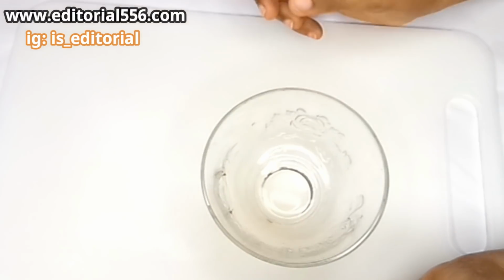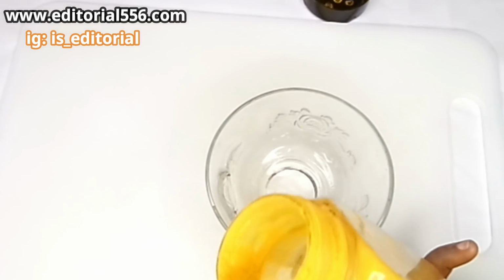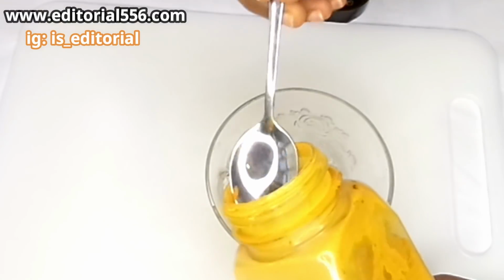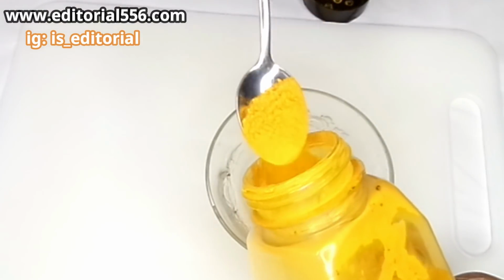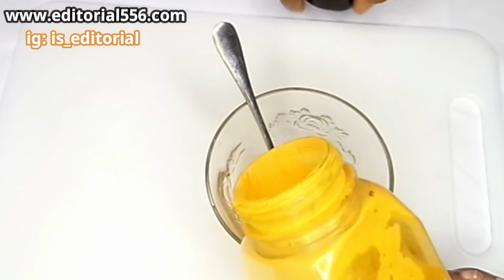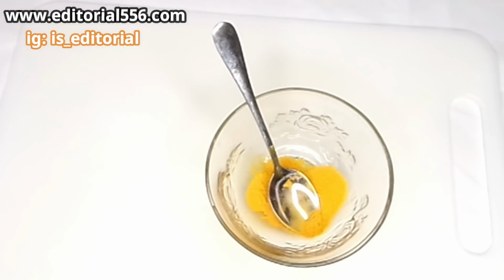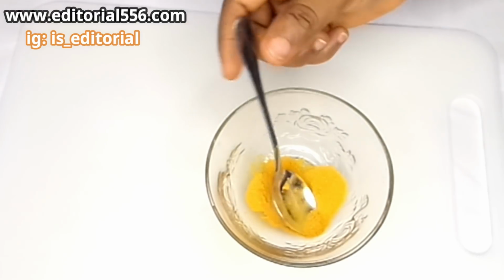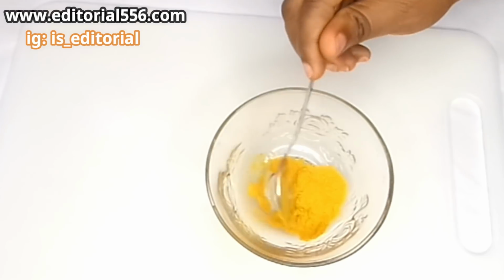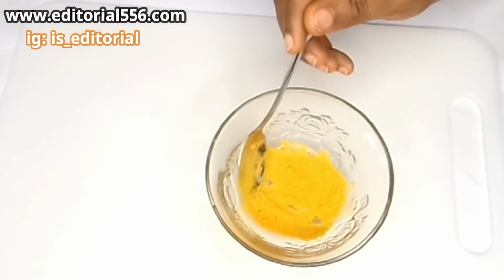Okay, so what we're going to be doing now is taking just a little quantity of this turmeric, because we're not going to be needing too much of it. So just a little quantity of it. This amount is okay.